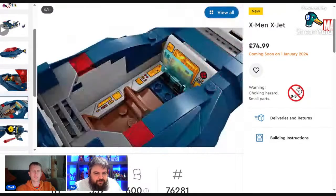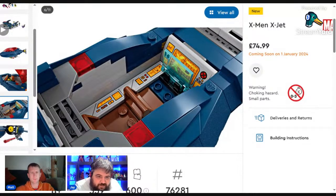Oh, she looks stunning. I think I did more photos in there. You've got pictures of the cockpit. We didn't have these before. Okay, so you got that. Does Rogue come with an alternate hand?